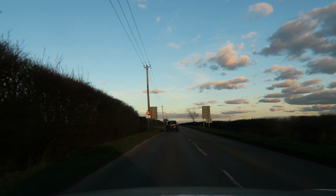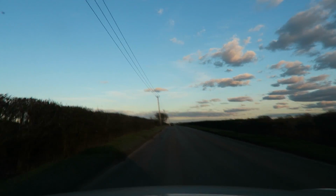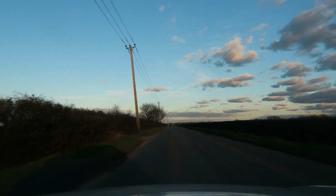Some guy just overtook me. All I was doing was putting on the cameras to start recording, but some guy just overtook me. So this is the road. I'm just going to quickly show you how amazing this road looks.